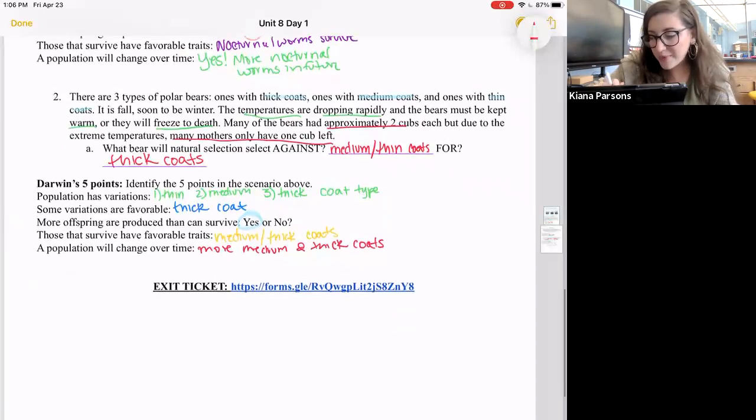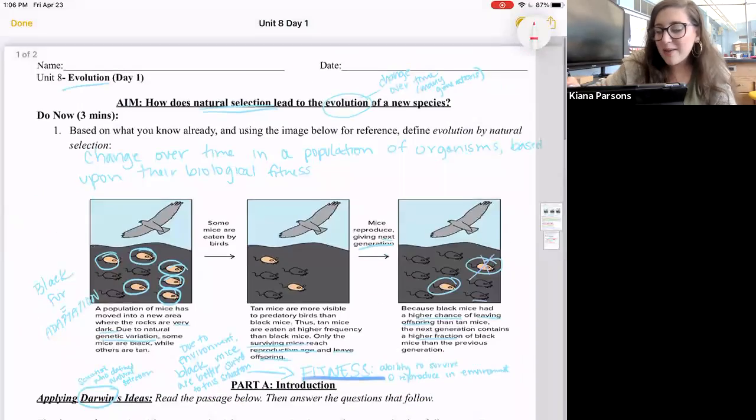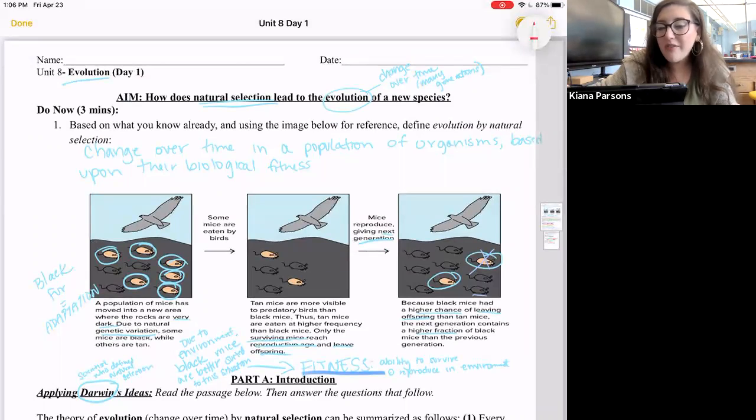Please go ahead and complete your exit ticket. Today's aim was, how does natural selection lead to evolution of a new species?